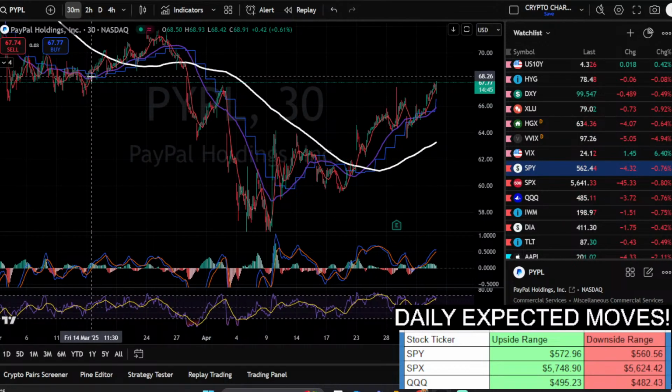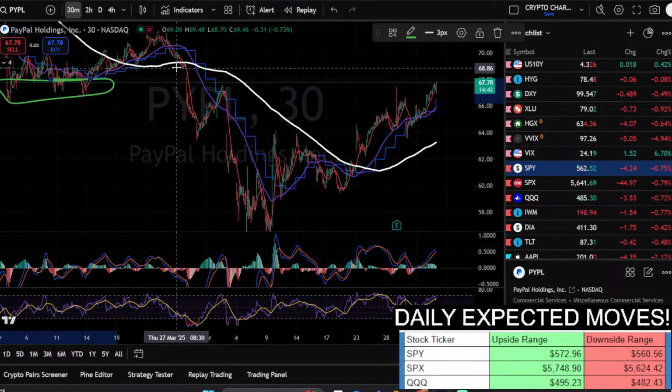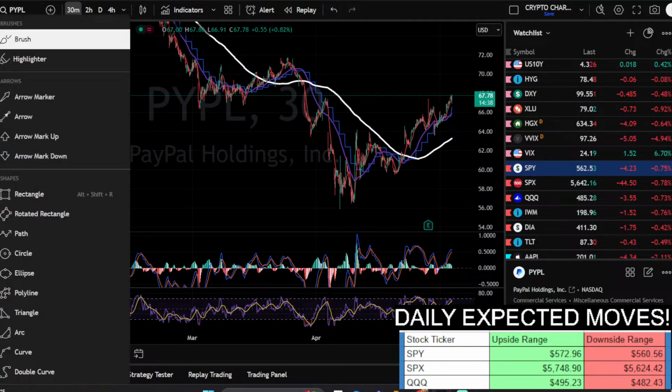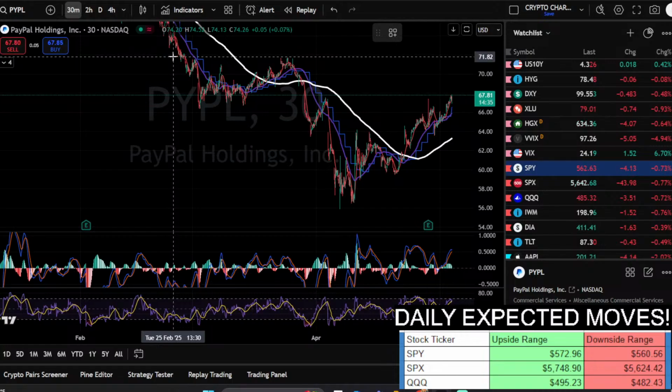You are breaking through to get to what? Well, this is previous resistance. We see that we're potentially getting to the center of this zone all the way up in here. We could potentially mark that off to see where this thing might be headed.